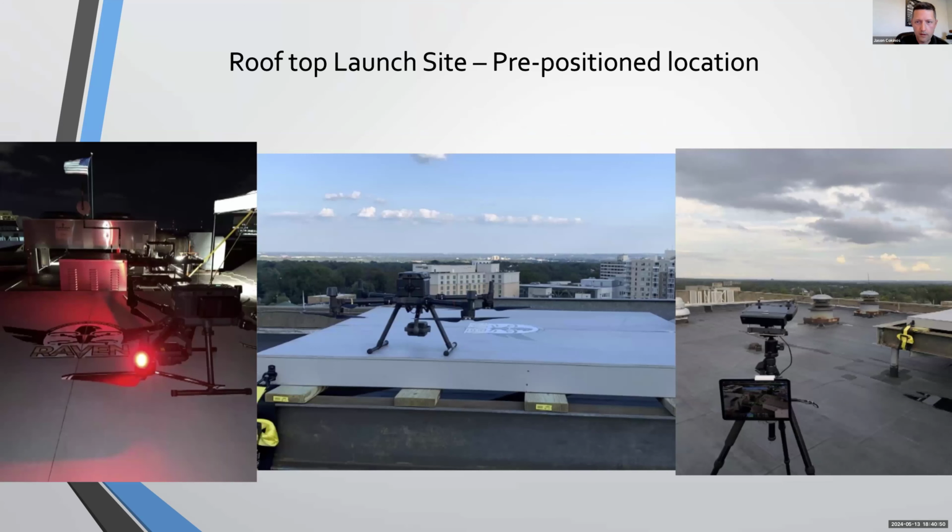So this is what our site looks like in Silver Spring. We have a landing pad on top of a building, and the drone sits there like you see here, and it's in a ready state. Essentially the person on the roof has some technology up there that allows it to launch. Once we get an emergency, we input that information into the system, and the rooftop person, if it's safe, permits the launch, and then the drone will fly to the emergency.